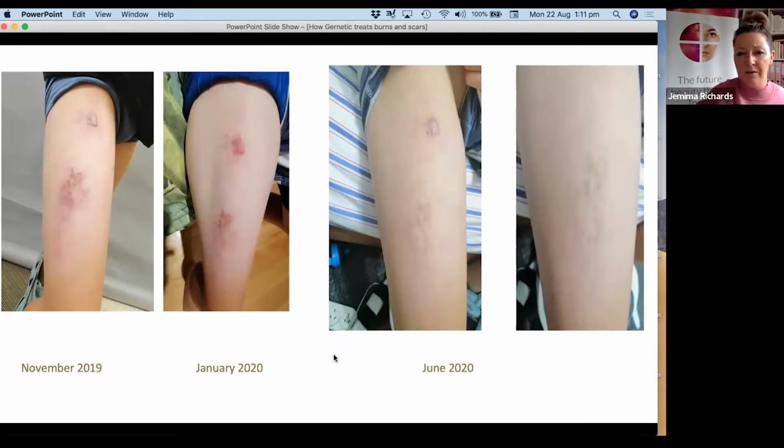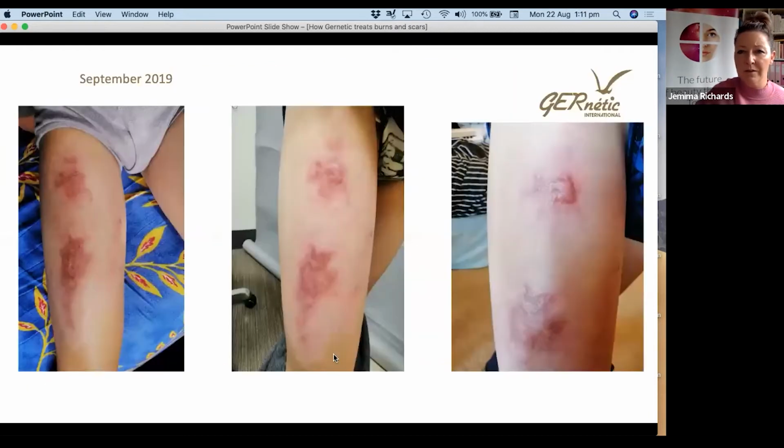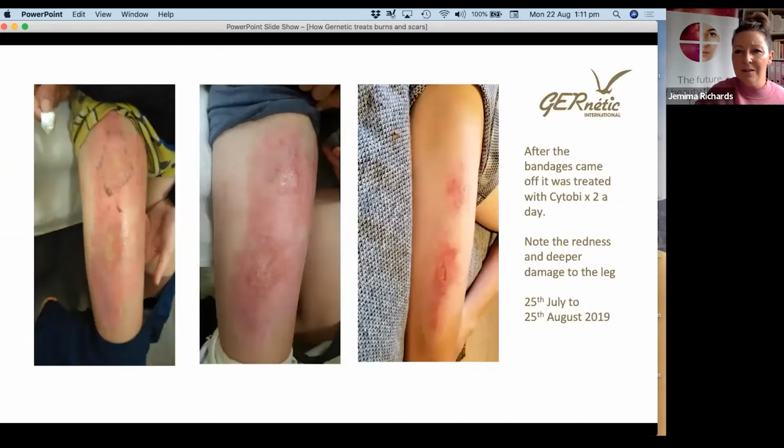Back at these ones, sorry, I should have said, this one here was only using Cytobi in the very early days because of how red it was and how raw it was. The Cytobi and Synchro both can treat burns, but the Cytobi has a greater element of anti-inflammatory properties, which is why we use Cytobi on a brand new burn. So this was done morning and night time with the Cytobi only.